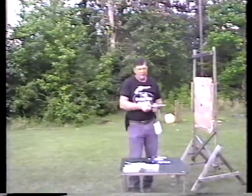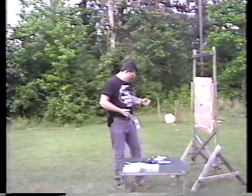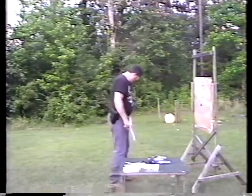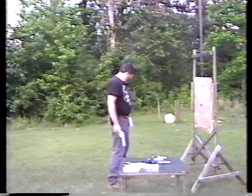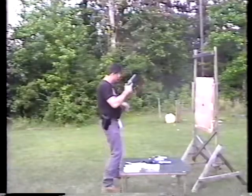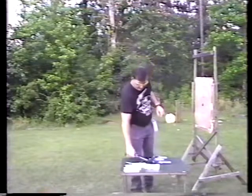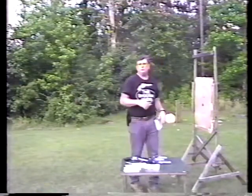And just as a control measure, let's try it with our .357 Magnum revolver to give us some idea of just where we are. Same drill. Punch the timer. Okay, 1.26 seconds for 5 shots with the revolver.